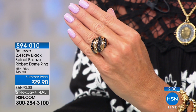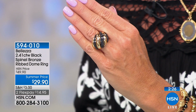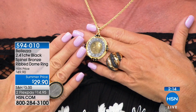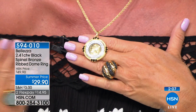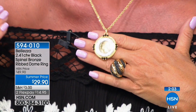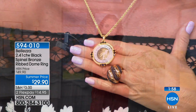At $49.90, Paul said it, this was a fabulous value. So this is another one of those little treats. I wish we had 1,000 of these, but that unfortunately is not the case. So going back and building this whole ensemble, starting with the brand new Lira coin that we offered with the touch of the black spinel, it's just striking. The ring, the earrings, all of these pieces, you see how we're building this very expensive, elaborate, fine, European gold look wardrobe for you, but it happens to be Bellezza.